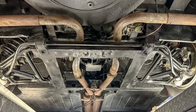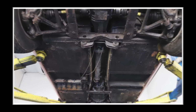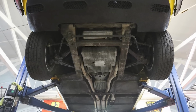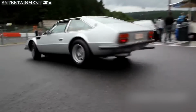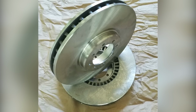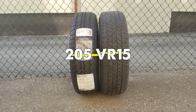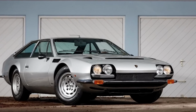Suspension and braking systems were designed to match the car's performance. The Jarama used a suspension system that included unequal length A-arms and coil springs, along with anti-roll bars at both the front and rear, which helped to minimize body lean during cornering and maintain stability on the road. The braking system consisted of disc brakes on both the front and rear wheels, carefully matched with the tire size, typically 205 VR15, to ensure that the car could stop quickly and safely even when traveling at high speeds.